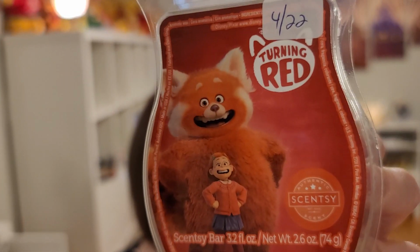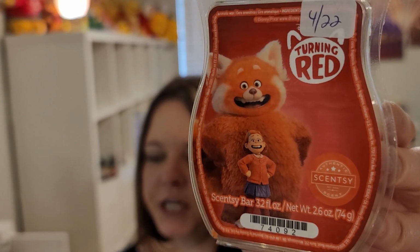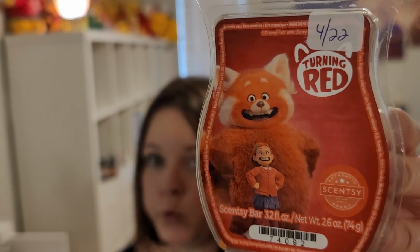Next, I've got Turning Red. This is pomegranate, cherry, sugar cane, and orange. I freaking love this scent. I know a lot of people did not care for this, but I love it.